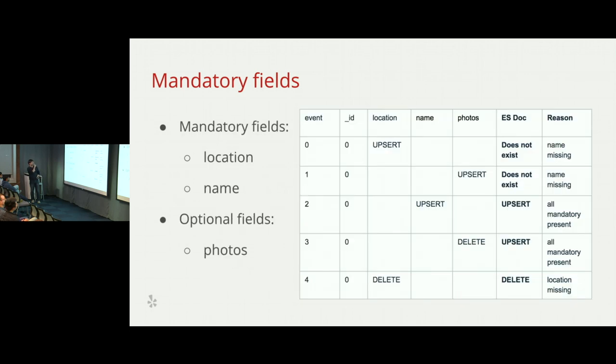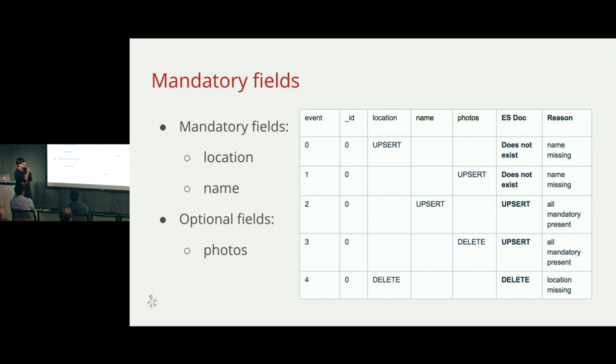And here is an example of our mandatory fields. For example, we have an index which has two mandatory fields, location and name. It has an optional field, which is photos. So we have a series of events coming in. The first event is the update of the location, but since the mandatory field name is missing, we don't do anything. It won't be indexed into our Elasticsearch. And then we get an update for photos. Still, the mandatory field name is missing, so we won't index to Elasticsearch as well. And then when we have an update for the name, we have all the mandatory fields. At this time, we will index it.